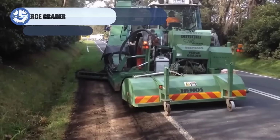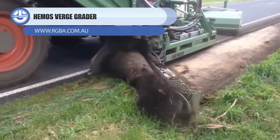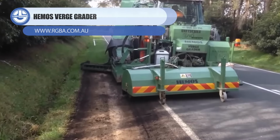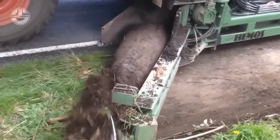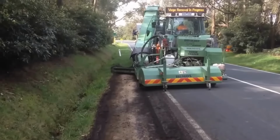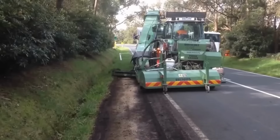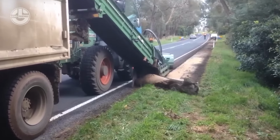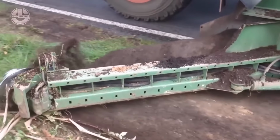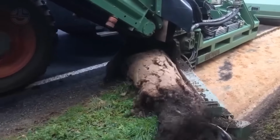Then, this is the Hos Verger grader, which is an innovative machine designed to remove the dangerous road shoulder buildup. Thanks to this machine, things like water ponding and erosion on the sides of our roads can be prevented. But how does it do this? Well, it simply cuts the roadside verges and loads directly into waiting trucks. It works with the traffic flow and leaves the roadside clean and tidy, free from any buildup. This machine has really made road shoulder maintenance and removal such an easy task to do.